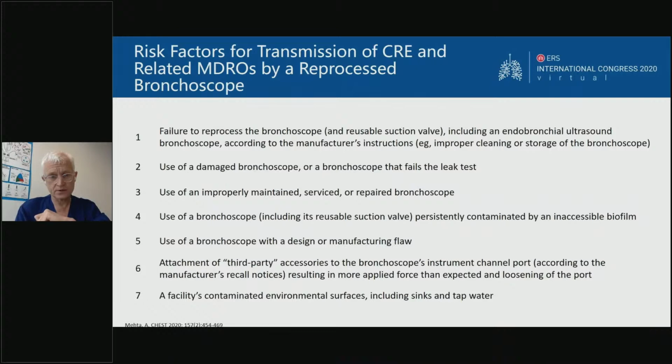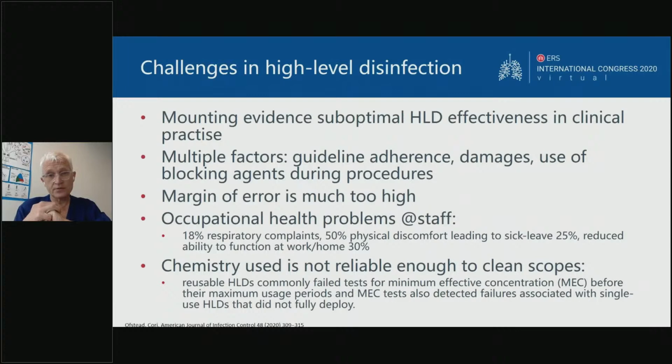So there are lots of challenges in high level disinfection of our bronchoscopes, and there's mounting evidence of suboptimal effectiveness of these high level disinfection in practice. Multiple factors, so to reiterate, guideline adherence, damages and use of blocking agents. So if you use something inside your tube, inside your scope or on the outside of your scope that blocks the cleaning process.